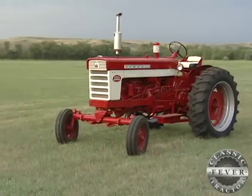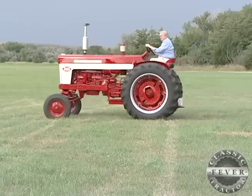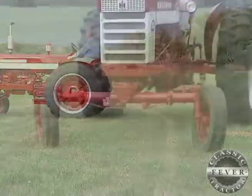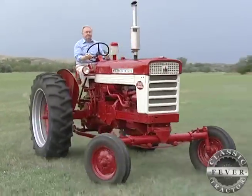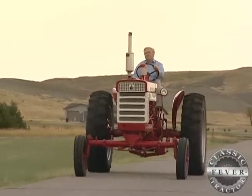Does the 560 look good as new? No, Ken thinks it looks even better than the first day he got it all those years ago. And though both are now retired, from now on, Ken and his Farmall 560 are gonna stick together.